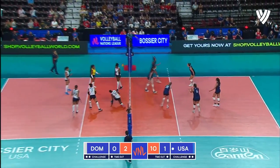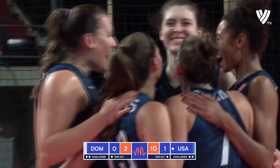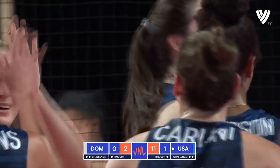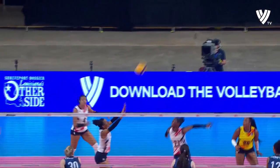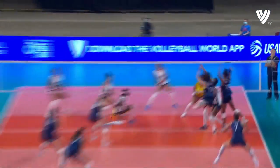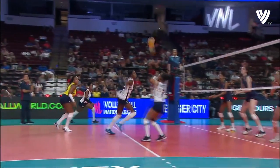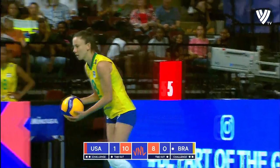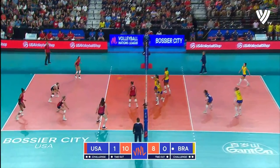Oh, the monster block. Man, Dana Rettke getting there and giving them zero daylight. Here it is one more time. Jordan Thompson, Dana Rettke. That was maybe Jordan Thompson by herself. I don't know. Priest will now serve.